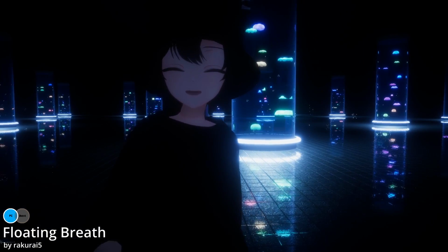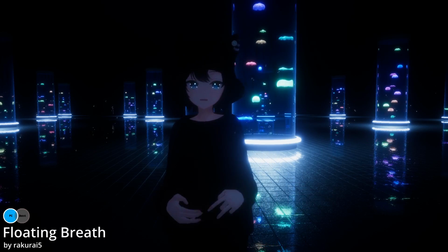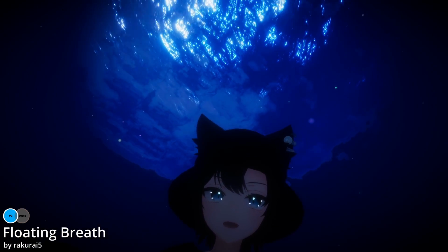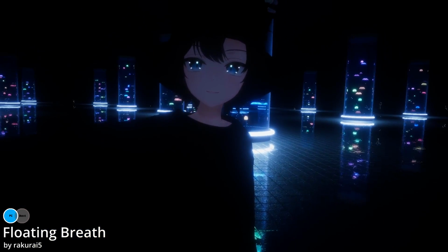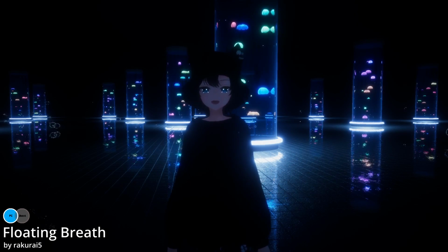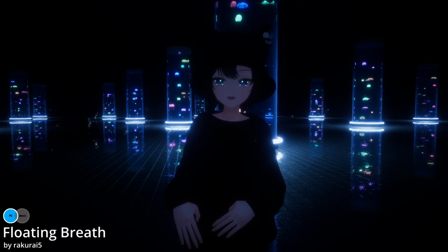It's pretty laggy. I don't know, you can maybe tell I am lagging quite a lot. But it looks pretty. And the ambient sound is pretty good. And actually when you look up, that also looks pretty nice. We're underwater. And the floor also looks nice. So yeah, I think it might also be a very nice place to just relax after an exhausting dancing session or something. Just lie down on the floor and enjoy the atmosphere.